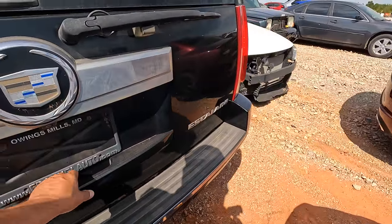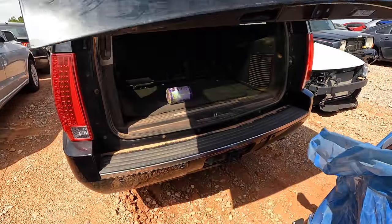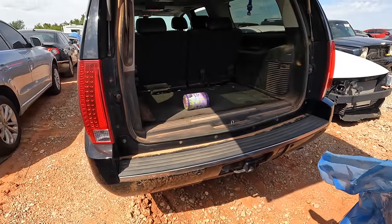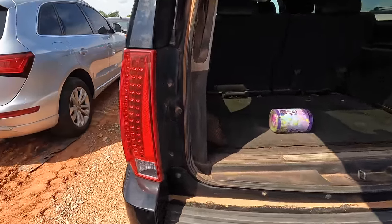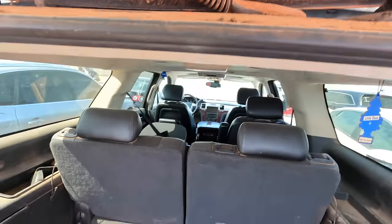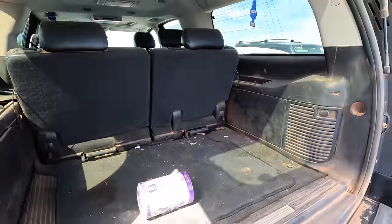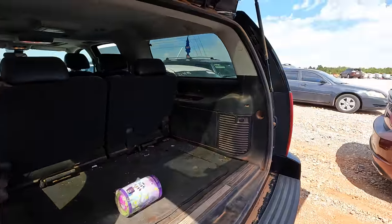Let's see if this, does this open? A lot of times these are broken, so the fact that it works is really nice. The interior is so bad though, so bad. I mean, they live down a dirt road worse than mine. This is awful. This is really, really bad. I don't know, how do you close it? Do you just pull down on this or?